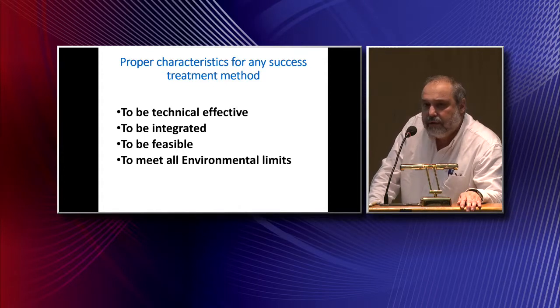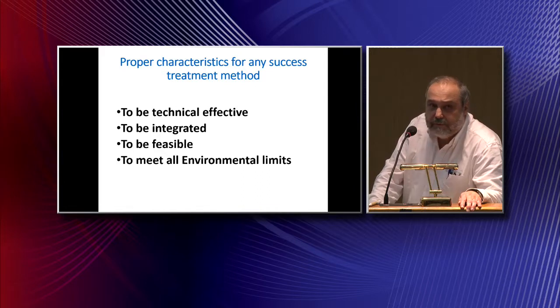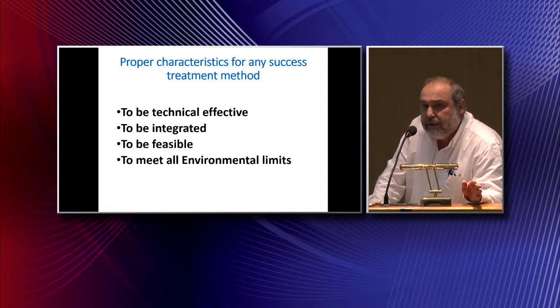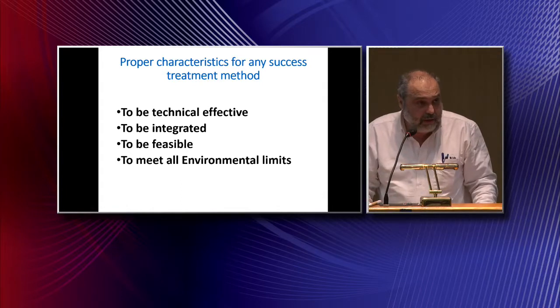There is pressure from the European communities to find a solution for the treatment of this kind of wastewater. But the technology that must be found for this kind of wastewater must be technically effective, must be integrated, that means totalized, not leaving residual pollutants, and must be feasible and also meet all environmental limits that exist in the national region.